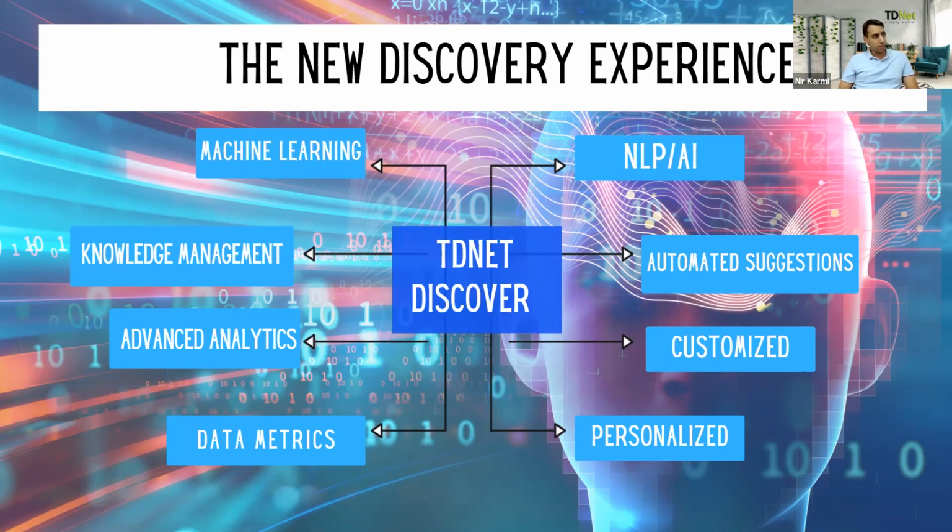Our knowledge management tool, including our repository, we want to take the discovery experience beyond just commercial resources to an all-in-one inclusive solution of the research information you need.